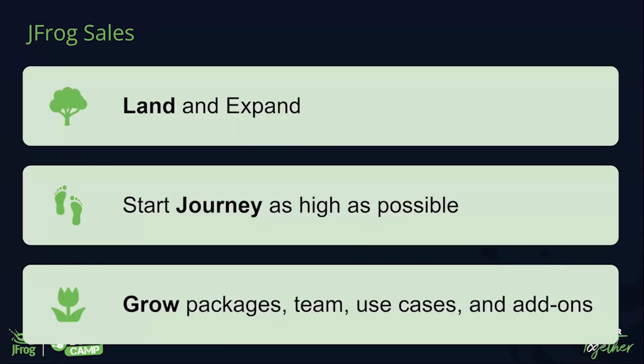So I'd like to start out by getting everybody to understand how JFrog sales has worked. And this is not to say that it's the way it works today. We do things in multiple different ways today. But in general, JFrog has been a land and expand organization where we have gotten into the organization with a foothold and continue to expand. Now, today we get in at different levels and different sizes, but we continue to try and expand and grow the ARR of that company. So we try and start that journey as high as possible throughout this.